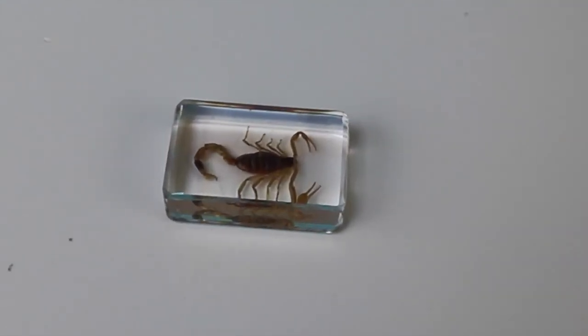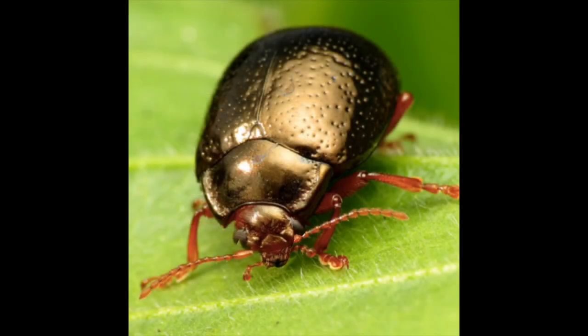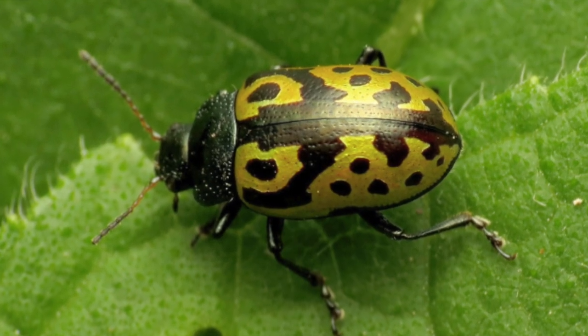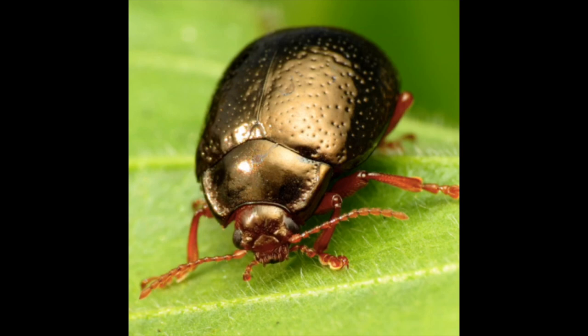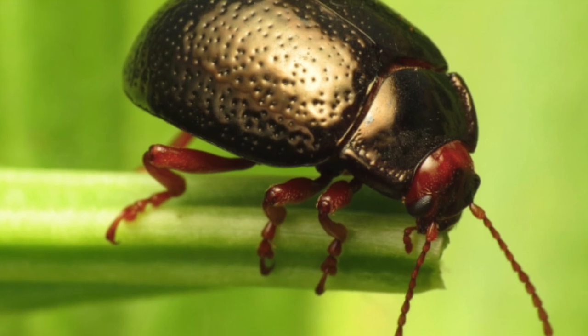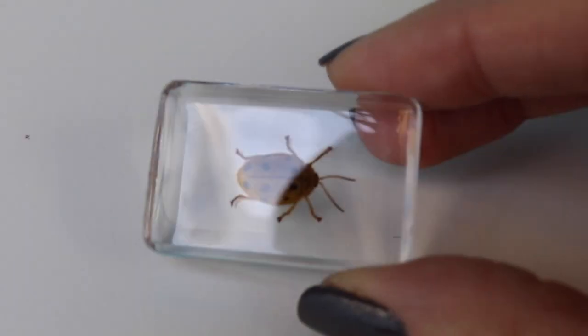To our next bug, the leaf beetle. Hello, I'm a leaf beetle. And how many spots do leaf beetles have? You have to get really close to find out. We are very pretty, but we can cause a lot of damage to crops by chewing holes in the leaves. Some leaves get so many holes that they look like skeletons.